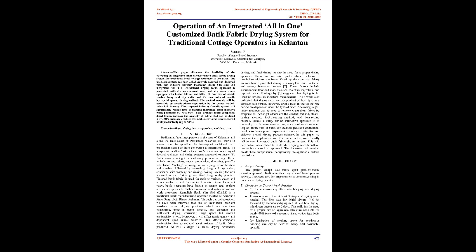Moreover, it will affect fabric quality, and is dependent upon sunny weather. This affects company productivity due to reduced total volume of batik fabric produced. At least 3 stages, i.e. initial drying, secondary drying, and final drying, require the need for a proper drying approach. Hence, an innovative problem-based solution is needed to address the issues faced by the company.